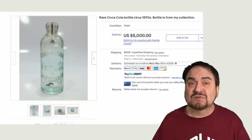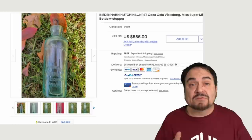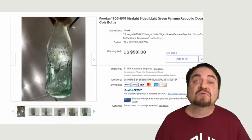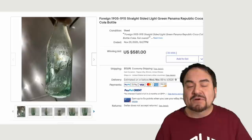Now here's a Bidenhorn, which is the creator of Coke, but this isn't technically a Coca-Cola bottle. It doesn't have any of the Coke logos on it. $585 for this one. So regardless, it's still sold for some good money. 4-in-1s go for some good money. They're scarce. Not many 4-in-1s made their way to an area over here. A lot of them were probably recycled, trashed, broken, thrown away. $500+ on this fine example from the Republic of Panama.